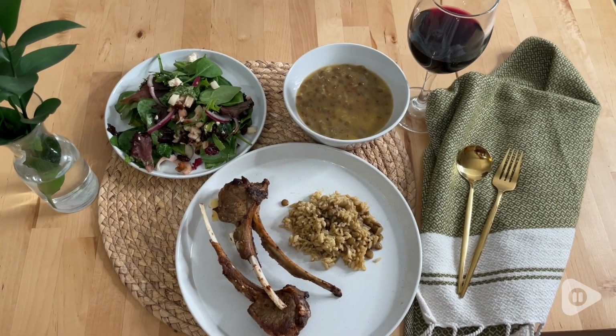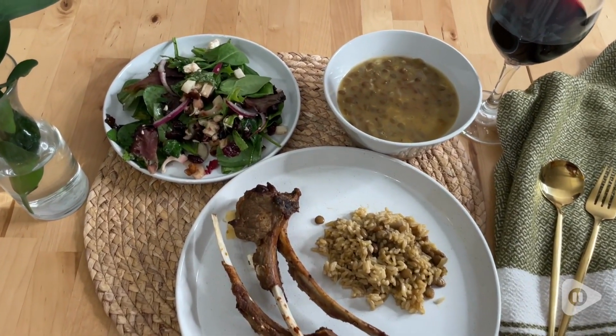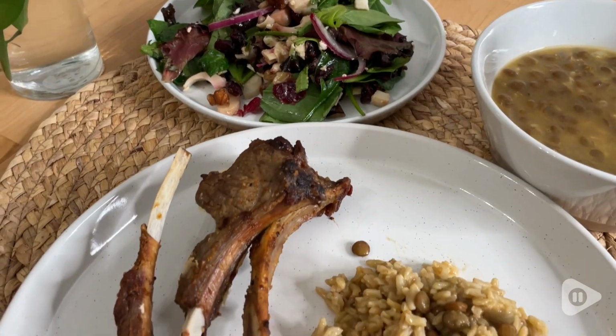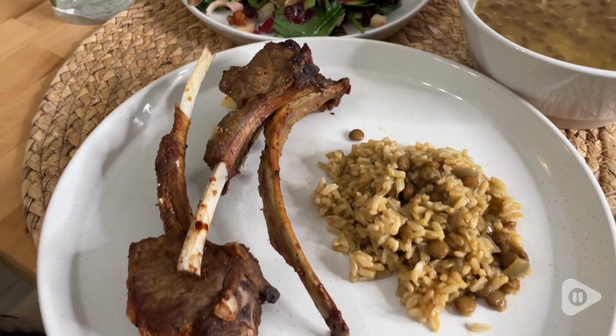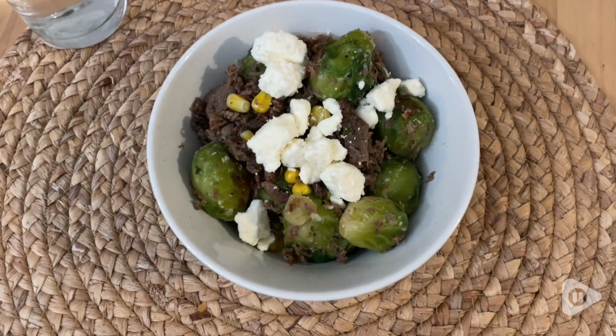Let me introduce you to one of my favorite dinnerware sets. This is by Famiware. This is the Saturn set and it's the 12-piece dish set. I love everything about it. I really appreciate how unique their design is. Every dish looks so appealing.